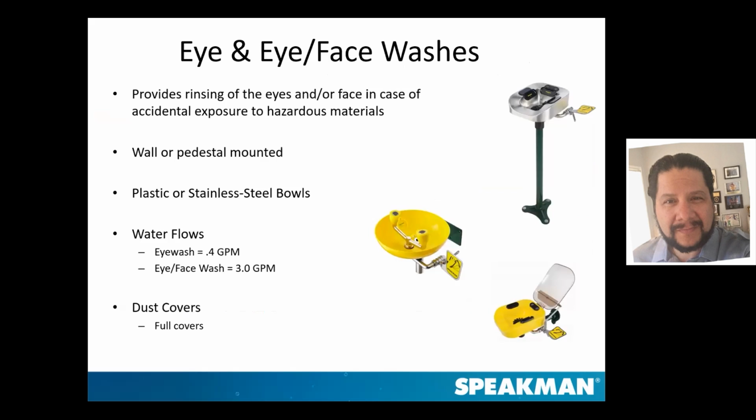So eyewashes and face washers, this is just the standard, very basic units. You've seen them everywhere. They're going to be pedestal mount. They're going to be wall mount. We recommend having dust covers on them. Our Optimus unit is a great one-stop unit. Again, just push it, it activates the whole thing, hands-free. The Optimus units are very durable. Their price point is very close to the more basic units.